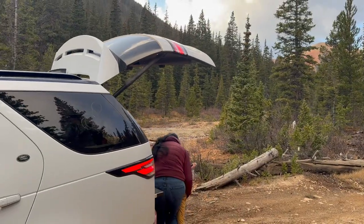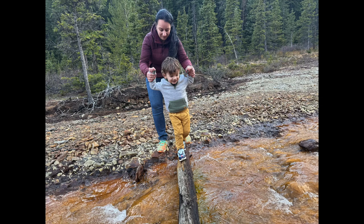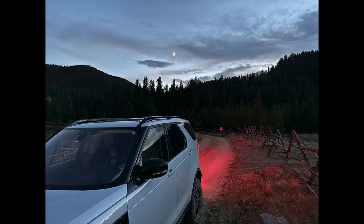Eventually we got to the bottom. It was snowing on the other side. We stopped, we had something to eat, we played by a little stream. I wouldn't drink out of these streams because a lot of it's mine runoff, but it's a pretty cool place to just stop and hang out for a bit. And then it was getting dark, so we headed back to the hotel.